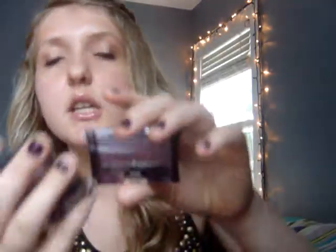Eyeshadow. Alright, I have two, both from Maybelline, and I'm missing a product. I'm going to have to get that later. So I have two. This is from Maybelline.